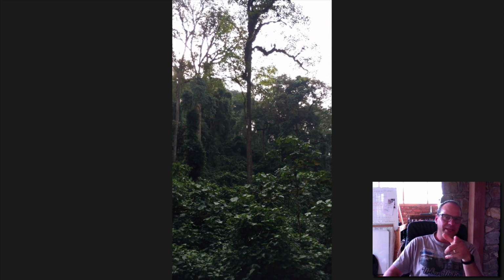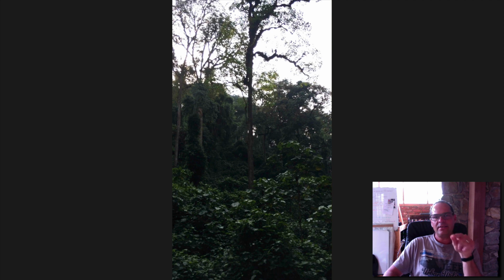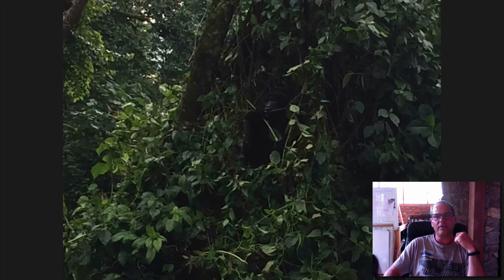Up in the trees, basically where the camera is pointing, that is where we actually found the gorillas. It was another half an hour up, well, probably 15 minutes up steep banks to get to the top where we found the gorillas. This was the first one that we saw. She was sitting in a tree, busy feeding.